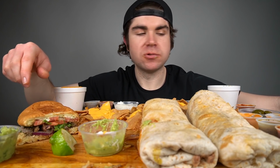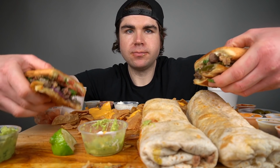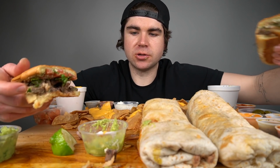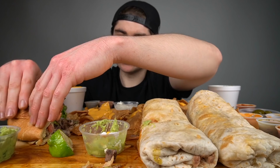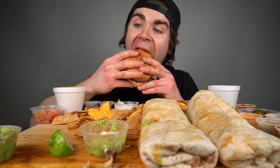This is half of it. There's another half. It's pretty good size. So it's a pretty good size torta. The torta bread on it is very soft, I must say. Stuffed with carne asada, dude. Thick cuts of carne asada.